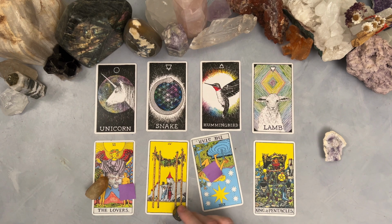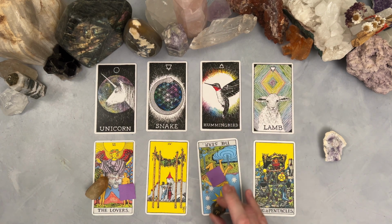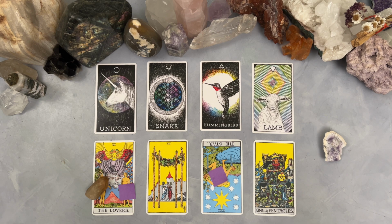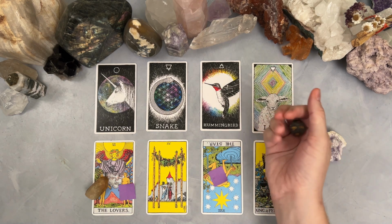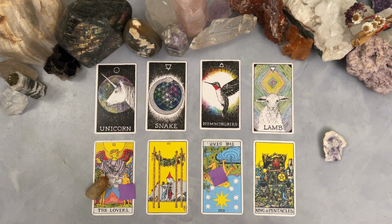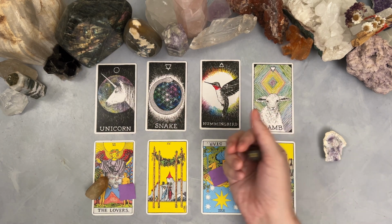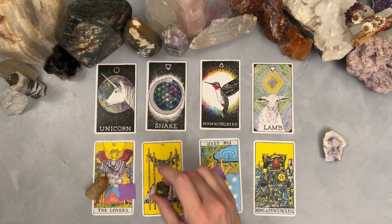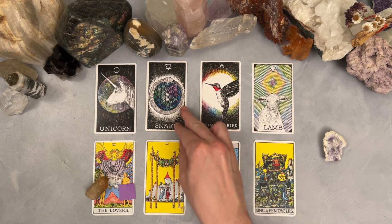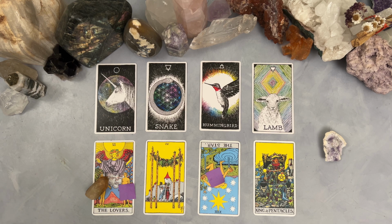Now, these are just possibilities, guys. This hummingbird person could be an Aries, so keep that in mind. That makes sense with the hummingbird. Let's see. Lamb with King of Pentacles. This person could also be an Aries, right? Let's see what else the Lamb person could be. Scorpio. Interesting. This person can also be a Scorpio. Maybe a very stable Scorpio. Anyway, so those are the zodiac signs that I'm getting for your people.